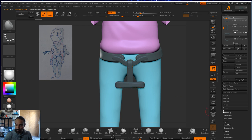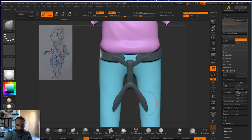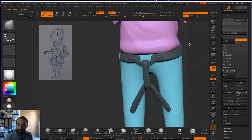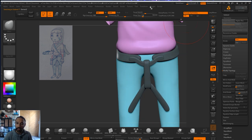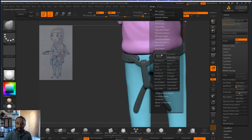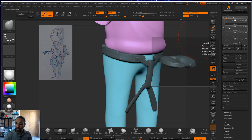If at any point I want to make sure that my mesh is symmetrical, I can go to Geometry, Modify Topology, Mirror and Weld. And that'll make sure that it is symmetrical. Looks like something weird happened up here. Don't know when. But I'm going to want to fix that. So I'm going to go to ZPlugin, Subtool Master, Mirror over the X axis, append as a new subtool. That should fix that end.